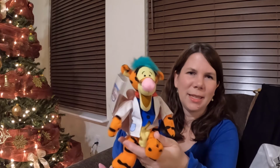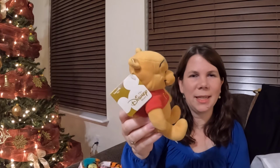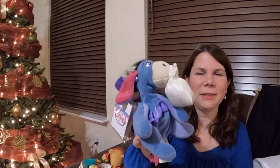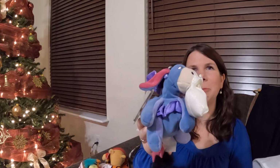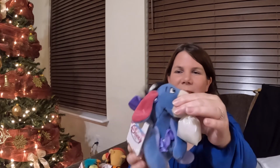And then we've got a scientist, I guess, Tigger. This one's just a plain little Winnie the Pooh, but he had the tag, so I still grabbed him too. He does have a cute little bumblebee on his bum. And then we've got another Eeyore. He's got a little bag of sugar and he's got wings. So maybe he's a sugar plum fairy, if I can say that right.